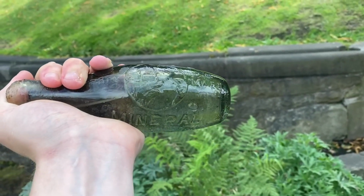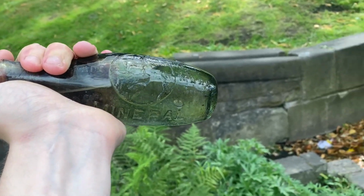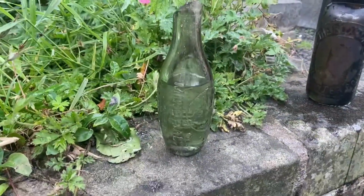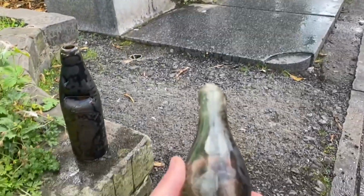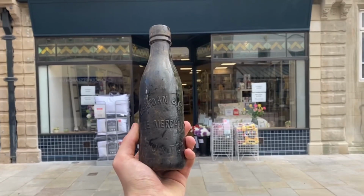But the difference with this and the torpedo bottle, I think it comes much later, sort of around the time of the cod neck, maybe even after, and it's not for sparkling water, for regular old spring water, but it has a flat bottom, so you can also store it upright.